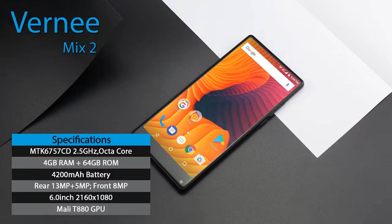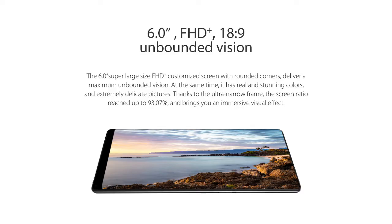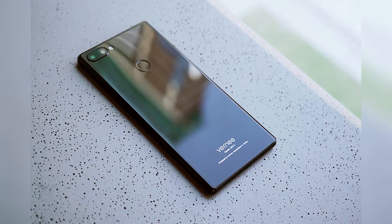The Vernee Mix 2 is running on the MediaTek 657CD octa-core processor with 2.5 GHz clock speed. If you use a lot of apps and play games on the smartphone, then the Mix 2 will not disappoint you. The massive 6 GB RAM can easily run any game you wish for, and 64 GB storage can store all photos, videos, documents, and other files you want. Due to the octa-core processor and 6 GB RAM, it performs seamlessly.